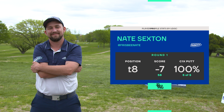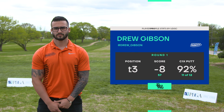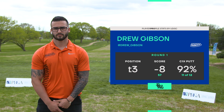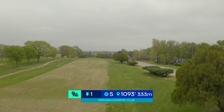We got Nate Sexton here, hugging his lats there. Looking real sharp. Everyone's lats need some love. And then last on our card, Drew Gibson, looking very serious. Yes, one earbud. I wonder what he's listening to. I don't know. Maybe we'll find out. Can he only hear out of one ear? No. Okay. I don't know, man.